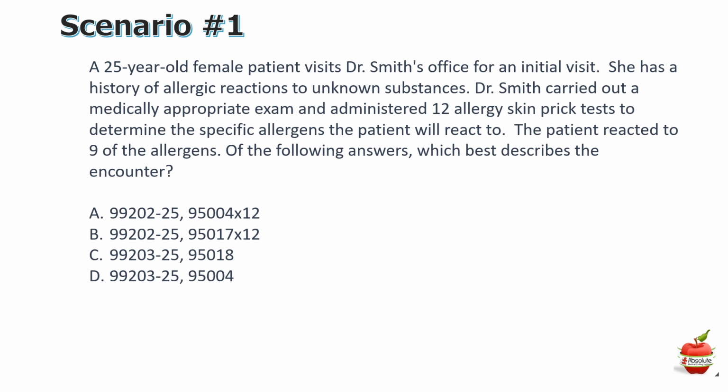All right, time is up. How did you do? First things first, let's go ahead and highlight our key terms. Initial visit, allergic reaction, exam, 12 allergy skin prick tests, the patient reacted. All right, is that what you got? If it's not exactly the same, it doesn't have to be. Now let's go ahead and solve.